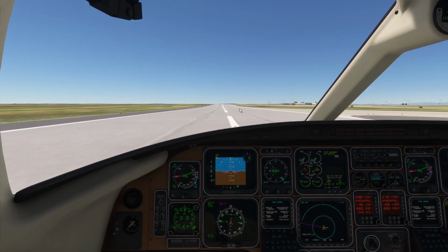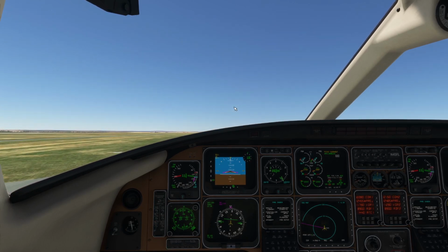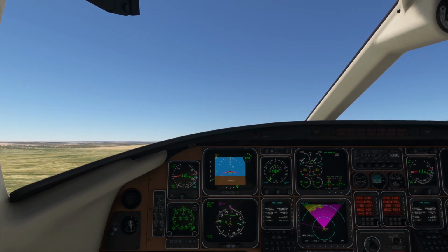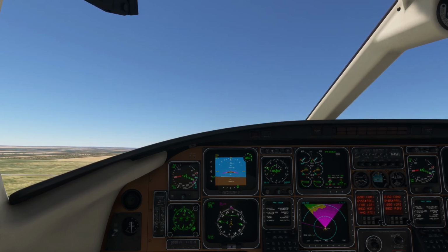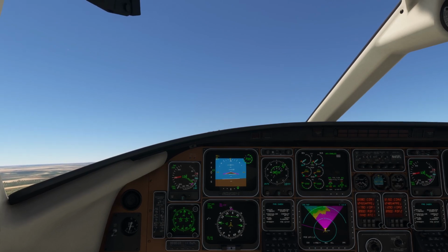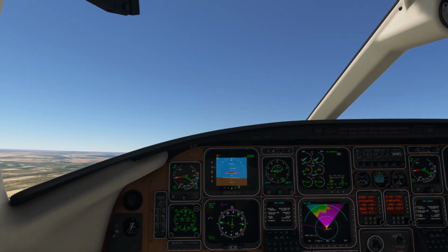This has a long takeoff roll. That's one thing I know about it. Alright, there's rotate. Positive rate, gear up. And we'll just start trimming her here. And the pitot overheat light has extinguished there, so that's good.